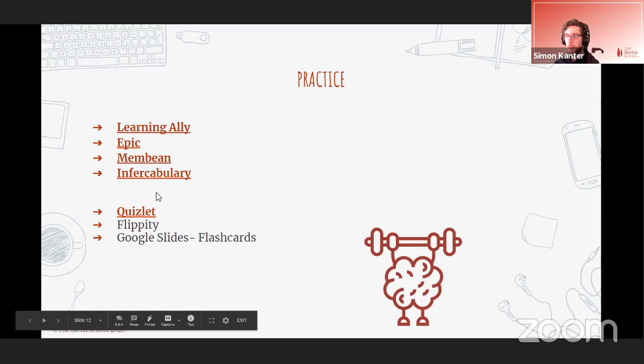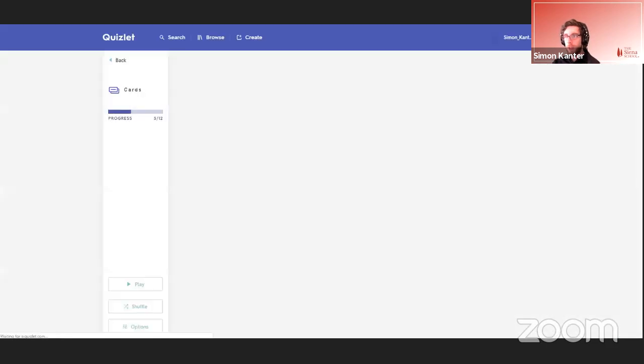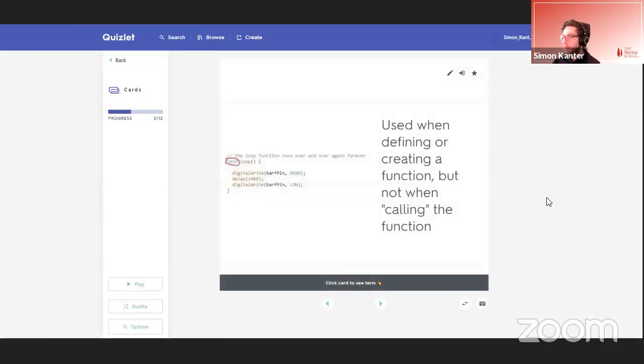We have some other tools for practice. You're probably familiar with using flashcards to practice. This is applicable in every subject. We use these widely throughout our school in many, many age ranges. One great thing, the best tool for this is usually Quizlet. This is an example of something that I made for one of my classes. One of the great things about it is that the text that you enter onto these cards, when you or the students click on it, it reads it back to you.